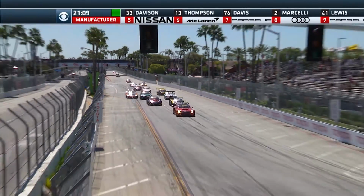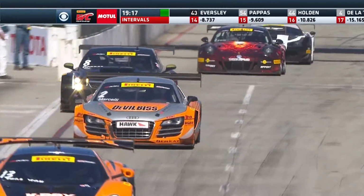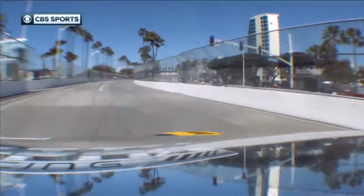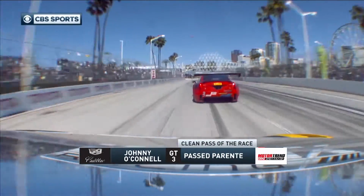Second spot now Parent because Johnny O'Connell passes on the outside. But Marcelli and that DeVilbiss Audi, this is the older chassis Audi from last year. There is a new generation car. Got the lead headed down into turn 1. Remember, on the initial start of the race, Johnny got forced into the tires. Here he is on the outside, though, getting by Parent and closing the door going into 1.